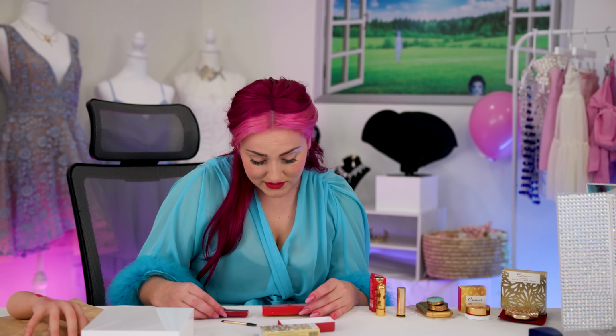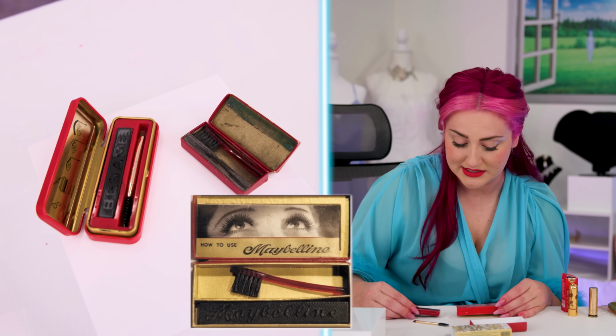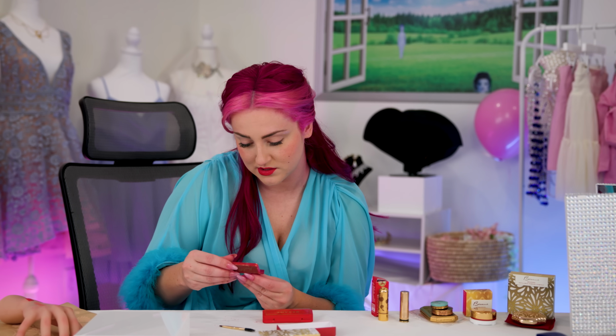So we're not gonna do that. We're just gonna use a little bit of water instead. Once again, the replica might be more accurate to the time period than the 1920s one I got, because I think it was typical for it to come in a tin, whereas my 1920s one is just in cardboard. So this was probably the more affordable drugstore version, and then a nicer version would actually look like this.